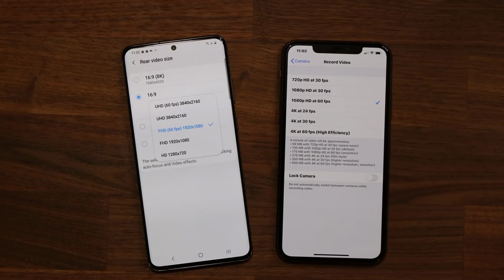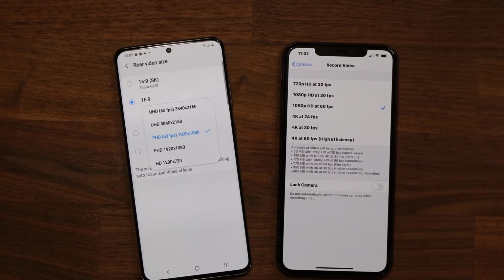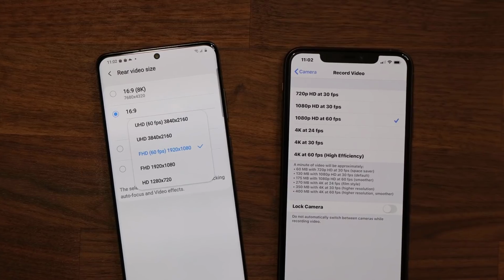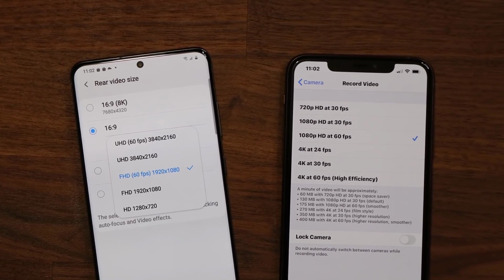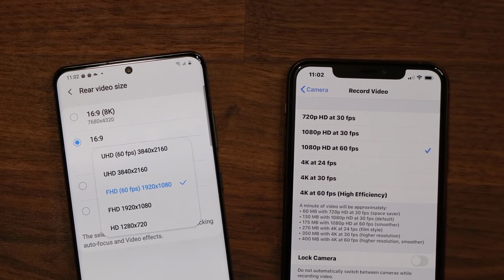When it comes to video, both smartphones offer 4K recording at 30 or 60 frames per second, or 1080p at 30 or 60. Both phones offer excellent video stabilization to take steady video with minimum shake or blur. Though I do think that the iPhone has a slight lead in overall video quality.